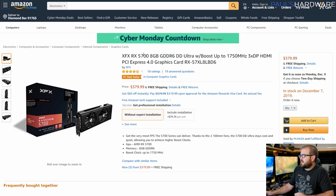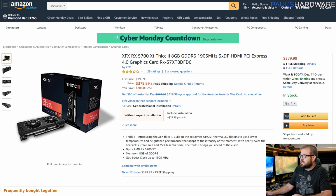Now this XFX RX 5700 was one that was originally down around $300. The price jumped to about $330, and now as of this morning it's jumped back up to $380. So don't buy this. I'm going to be removing it from the list down below. You should be able to find an RX 5700 for about $300. More on that in just a second.